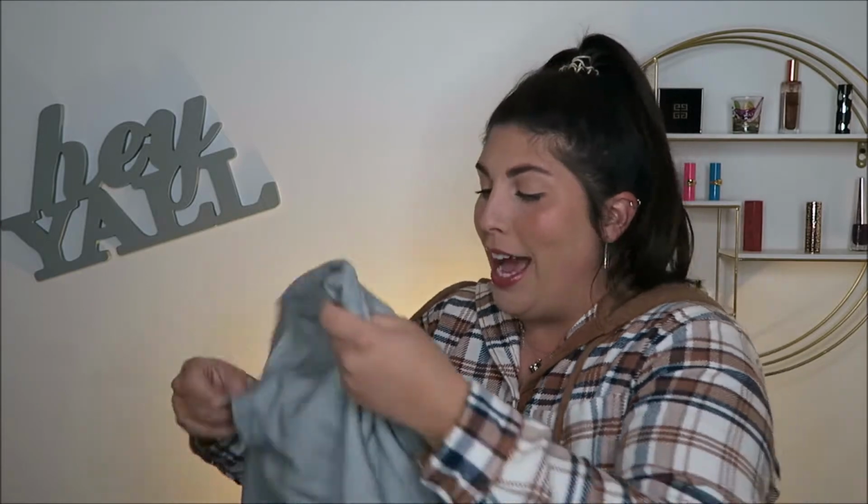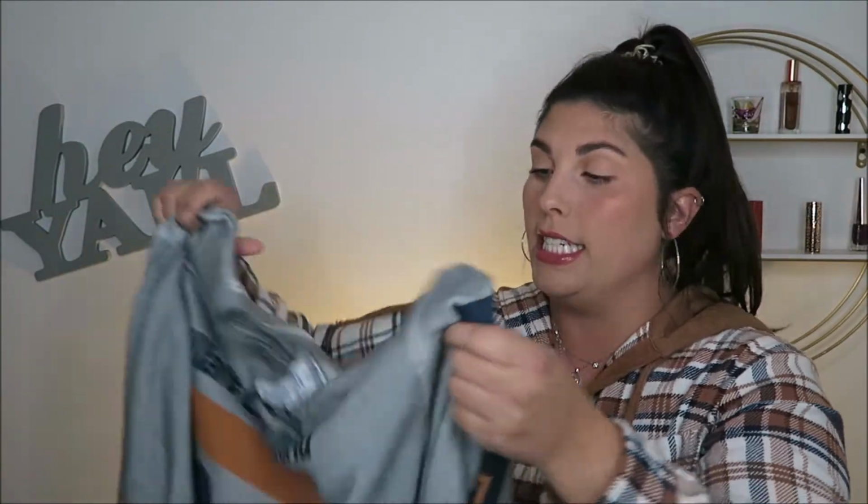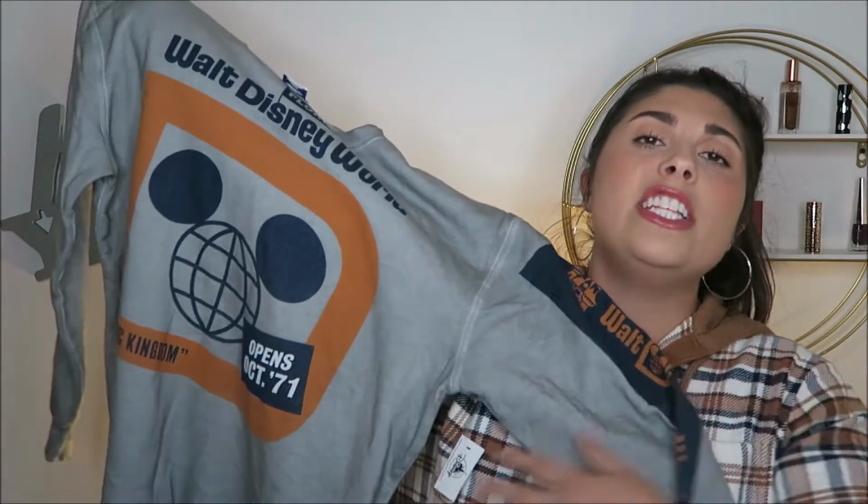And then the last clothing item that we got, me and my dad actually got this matching. Again, this is from the Vault collection. This was $49.99. It's a sweatshirt, one of the softest sweatshirts I've ever felt. You know those sweatshirts in your wardrobe that are just so worn in and so comfortable? That's what this feels like. Pre-worn in, pre-used, just really lovely.